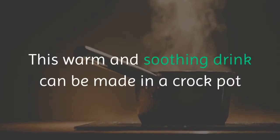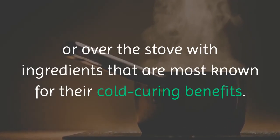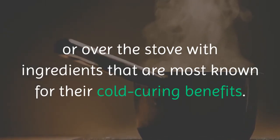This warm and soothing drink can be made in a crock pot or over the stove with ingredients that are most known for their cold-curing benefits.